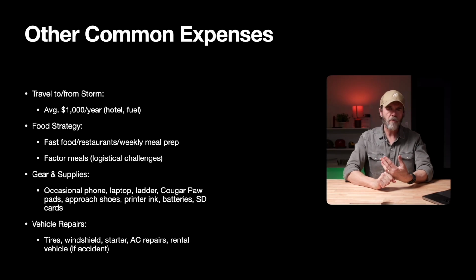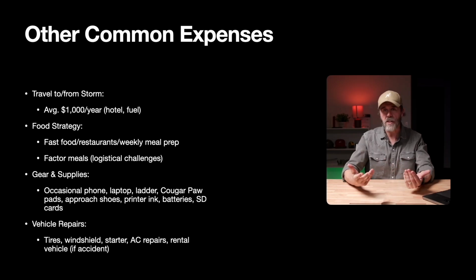Vehicle repairs above and beyond your regular scheduled maintenance, right? You might get a flat tire or have a blowout or something like that where you have to replace that tire, or maybe you have to replace all four tires for some reason.